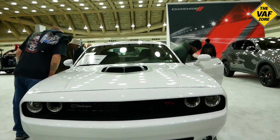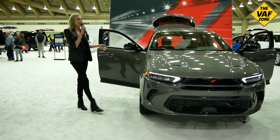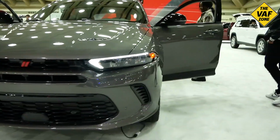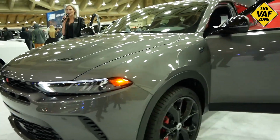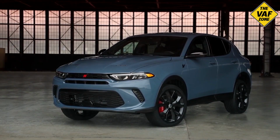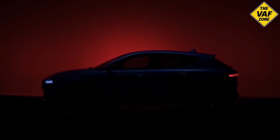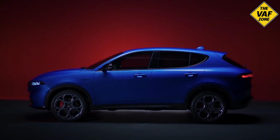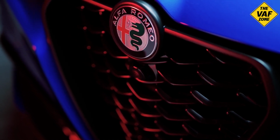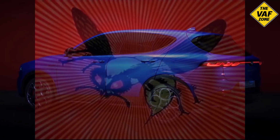I think it's a big mistake for Dodge, but this is the way they're going. It's a Dodge Hornet, and this will be coming in turbocharged 4-cylinders as well as plug-in hybrid. But is this really a Dodge? It's actually not a Dodge. It's an Alfa Romeo. Alfa Romeo is one of the car brands under the Stellantis umbrella. Of course, as we've discussed previously, Dodge and Jeep and Chrysler are part of the Stellantis conglomerate, which is a European car conglomerate.